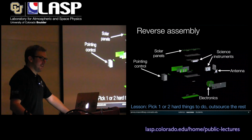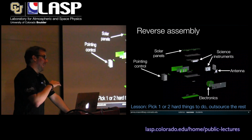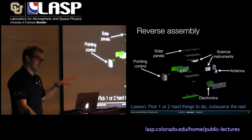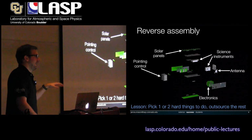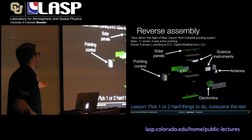JPL has about a dozen of them. Two of them are going to be flying to Mars in a couple years. The military is using them. And universities all around the country are using them. So there's been a lot of interest in how well this pointing is doing. And their spec is that they would point to 11 arc seconds. We've seen with Minx that the actual pointing is better than that.